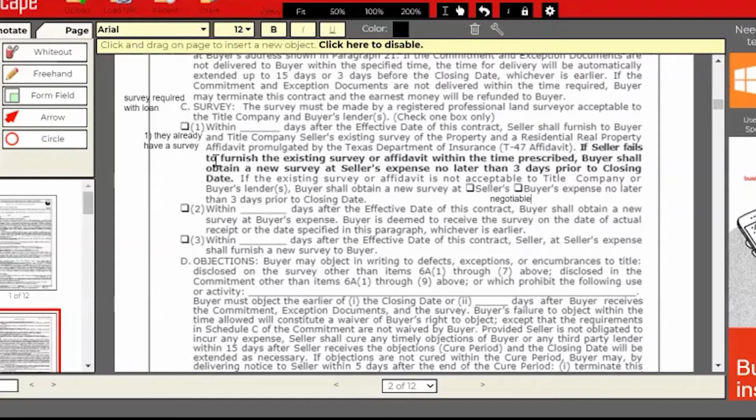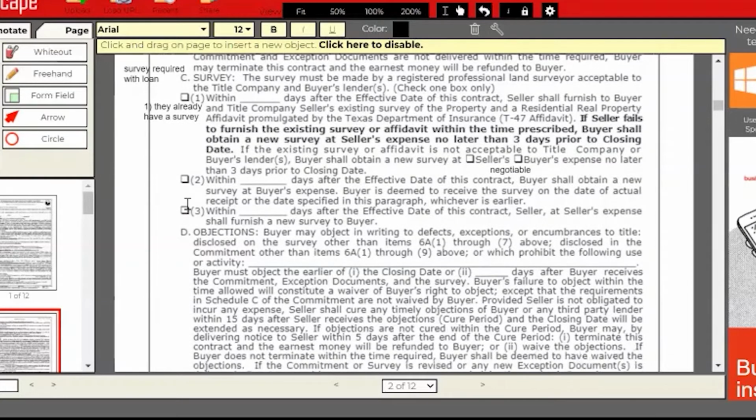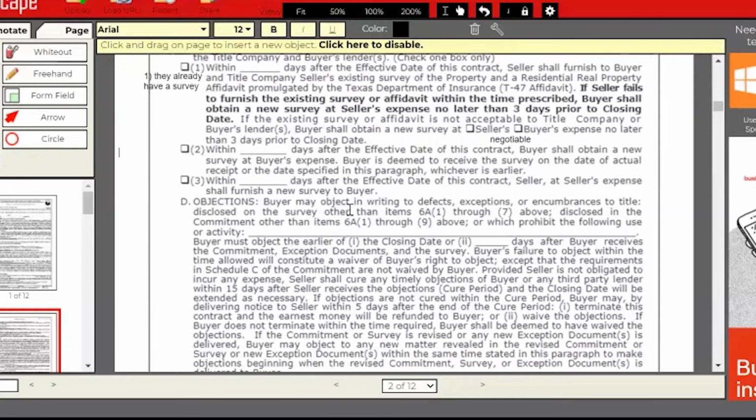So one is that they already have the survey. That's right, they're saying they already have one. And the other two are either they may have one and you just don't like it, or you just want a new survey on the property, or maybe they don't have one at all. This just tells you who's buying it. If anybody wants the new one, number 2 is at the buyer's expense. Number 3 is at the seller's expense.